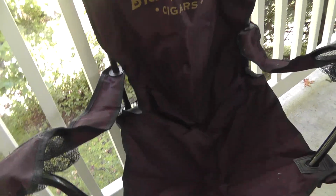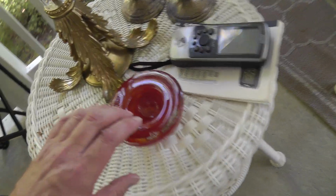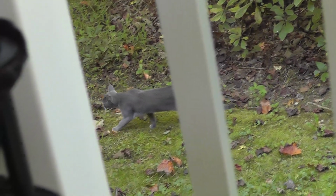Picked up a folding chair, Brick House Cigars. It was $4. Couldn't really go wrong there.